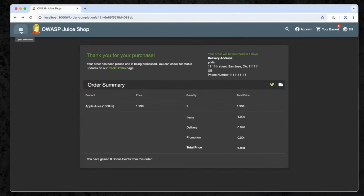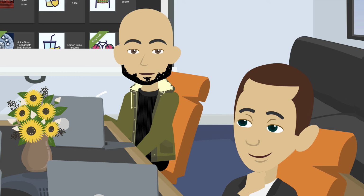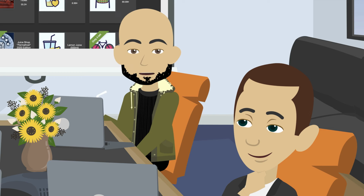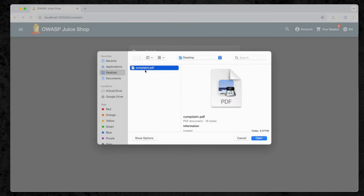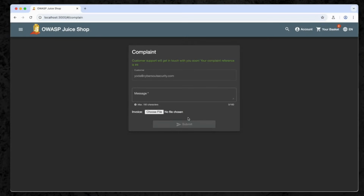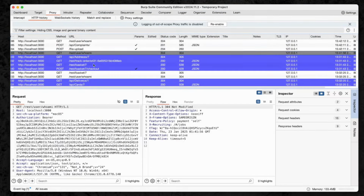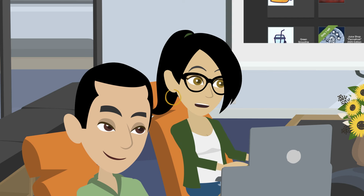Okay, let's move on to those new options in the menu, complaint and support chat. Starting with complaint. The complaints section is pretty similar to customer feedback, only here we can also upload an attachment. So, let's add a comment, upload a file, and see how it looks in Burp Suite. As always, highlight anything interesting since we'll be taking a closer look at the highlighted items very soon. I'm curious how they're storing the attachments. Let's see if Burp Suite captures anything unusual while we upload.